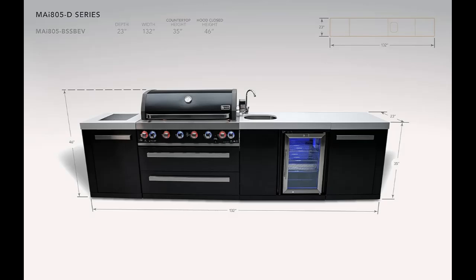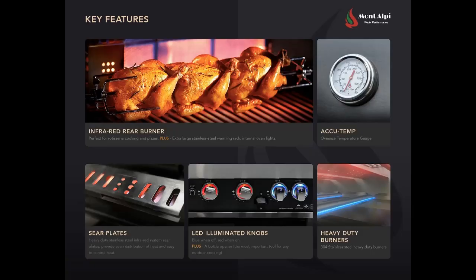It has 8mm 304 stainless steel rod cooking grates and 304 heavy-duty stainless steel tubular high-efficiency burners. With very little assembly, you will be grilling in no time. The caster wheels allow it to be moved around. Once you have found the perfect spot, the wheel levelers will ensure your grill is stable.